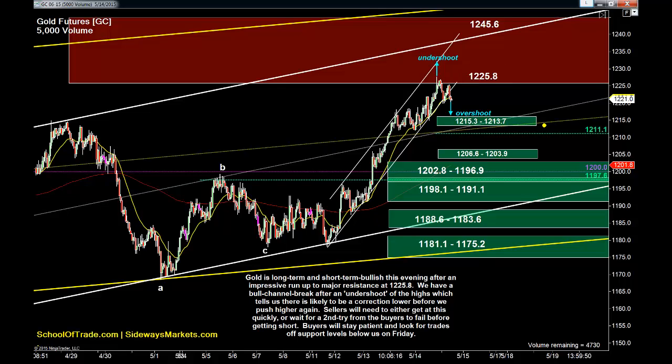So now we find ourselves long term. I think we have three different bull channels. We've got a bull channel here in white, and a bull channel here in yellow. Bottom line is we've got plenty of room up to those channel highs. You can see the long-term channel highs poking their heads right out from underneath the top of that chart.